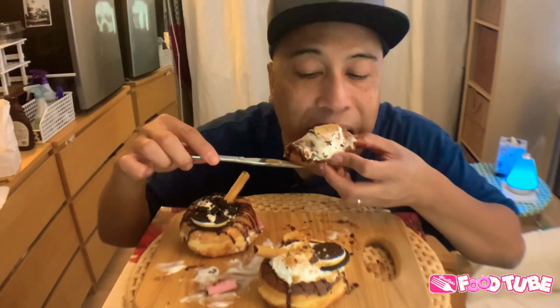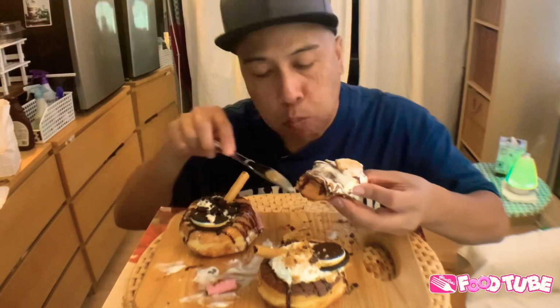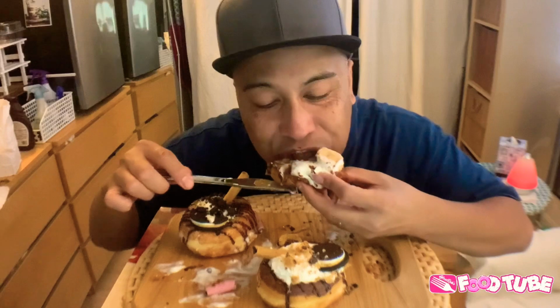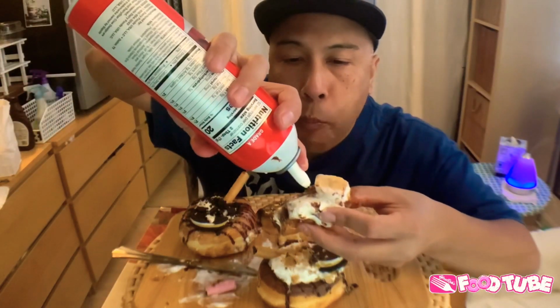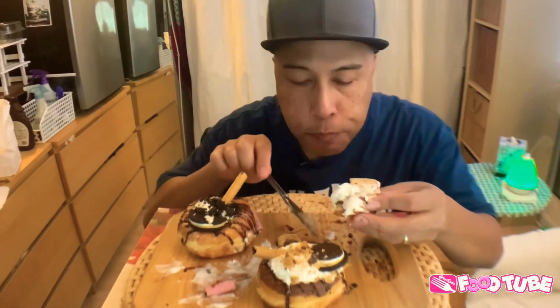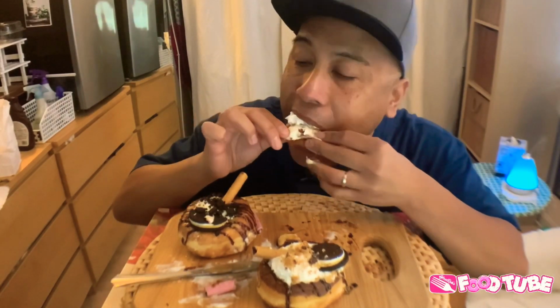My kind of donut. Need a couple more bananas on top of this. It's okay. I'll just eat a banana with it. This is a bomb combination right here. By far, the messiest donut, but the tastiest.